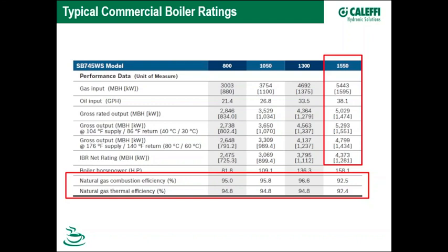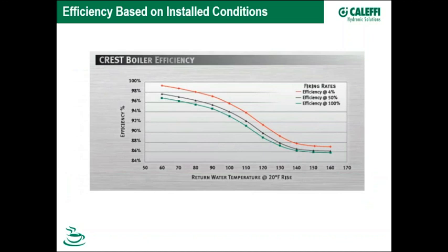Okay. The other thing that you'll find in a lot of manuals that I think is nice, actually going back to Lochinvar, looking at CREST, efficiency charts. So the efficiency charts, the vertical axis is about efficiency, the horizontal axis, return water temperature at a 20-degree Fahrenheit rise. And then the curves off of there are at various firing rates. For this discussion, I'm going to look at it from the aspect of 50% input.